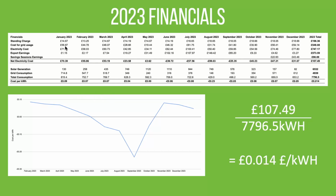So these are the costs per month for the electricity we've used in the house. We have a standing charge which we can't avoid even with solar. So that totals up to £196.36 for the entire year. The cost of our grid usage of the electricity was £548.88.